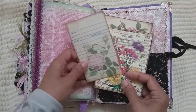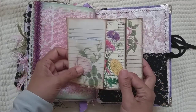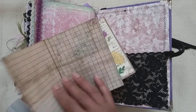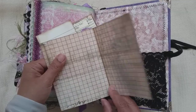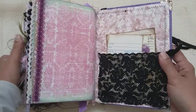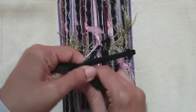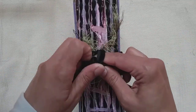And in the back just another library card. That's from her blog, Tsunami Rose's blog. And then this one's on paper, and I used one of her vintage kits to print on the back, so I didn't have to distress that. You can just print that off and get that effect. So that all fits into there. Closes again like this, very easy to do.